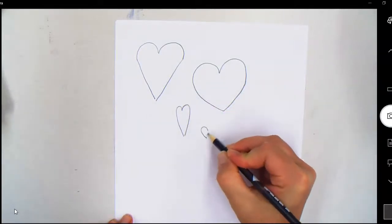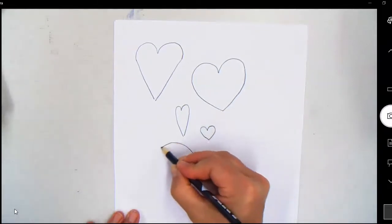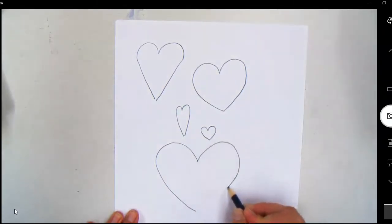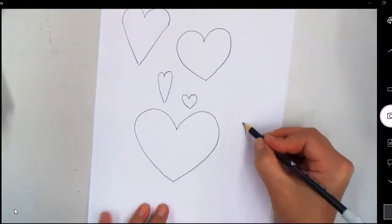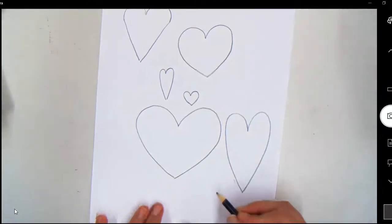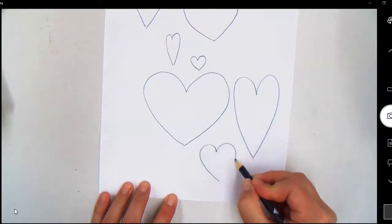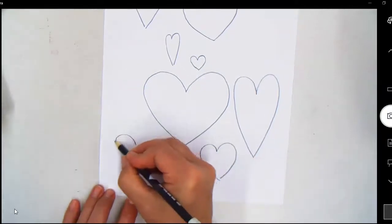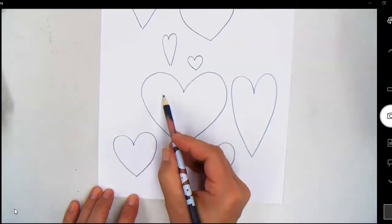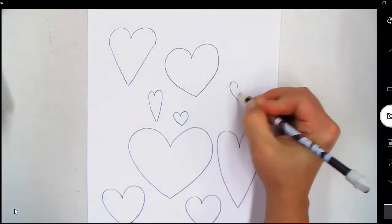Now, what I'd like you to do is practice doing some long ones, some short ones, some really fat ones, and maybe some skinny. The more you practice making your hearts, the better at drawing hearts you're going to be. I'd like you to fill up this side of the paper using your pencil. Try to go fairly big with your hearts because you're going to be drawing faces like Chris Uphughes does inside of the hearts.